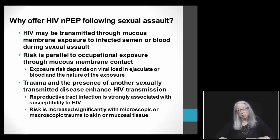Why offer HIV NPEP following sexual assault? HIV can be transmitted through mucous membrane exposure to infected semen or blood during sexual assault. Risk is parallel to occupational exposure through mucous membrane contact. Exposure risk, of course, depends on viral load in the ejaculate or blood and the nature of the exposure. Trauma and the presence of another sexually transmitted disease enhance HIV transmission. Reproductive tract infection is strongly associated with susceptibility to HIV, and risk is increased significantly with both microscopic or macroscopic trauma to skin or mucosal tissue.